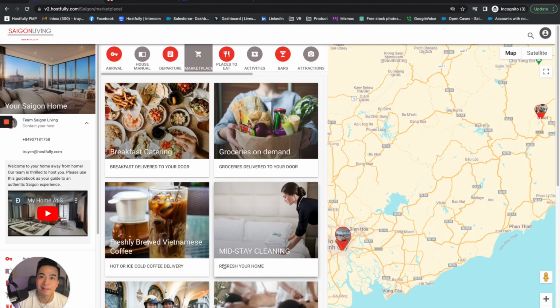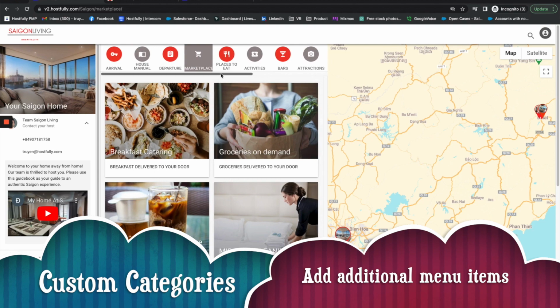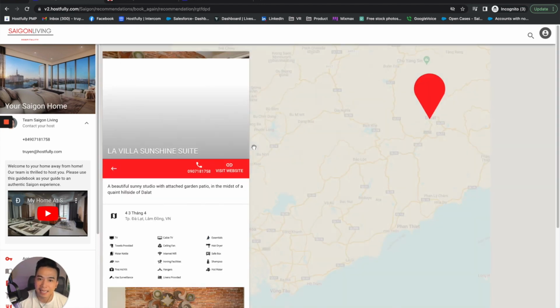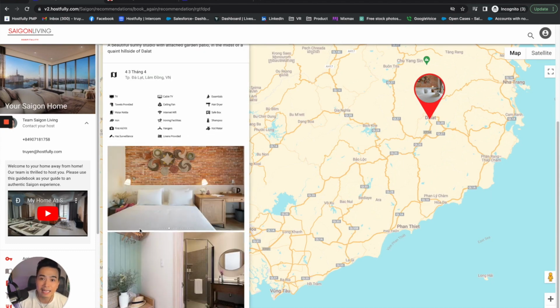And we are not stopping there. You are also able to create as many custom categories as you want, such as this Book Again category, to highlight additional properties of yours. Your guests can simply click on any of these listings, see where the listing is located. You can also provide a little sneak peek.